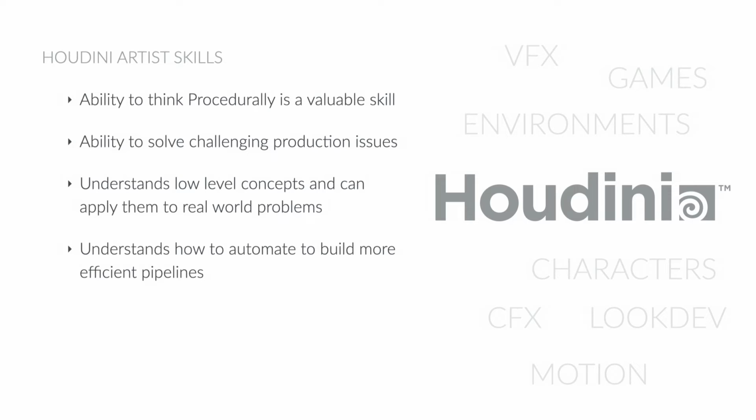So just having that skill set is really going to benefit. Ability to solve challenging production issues, understanding low-level concepts and how to apply them to real-world problems, and understanding how to automate to build more efficient pipelines. So these are all Houdini skills that you can take with you in a whole bunch of different directions.